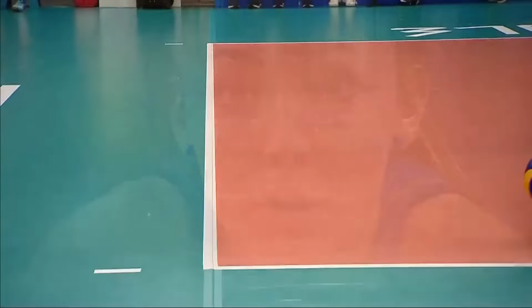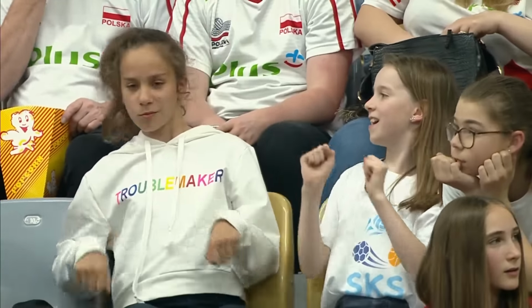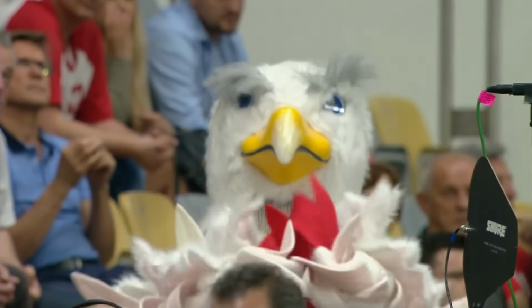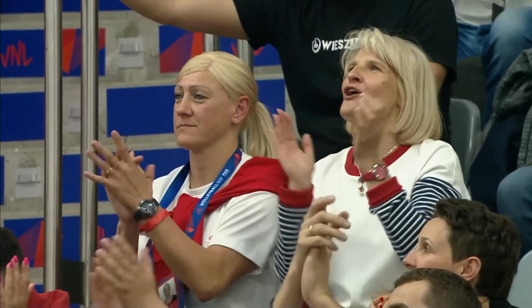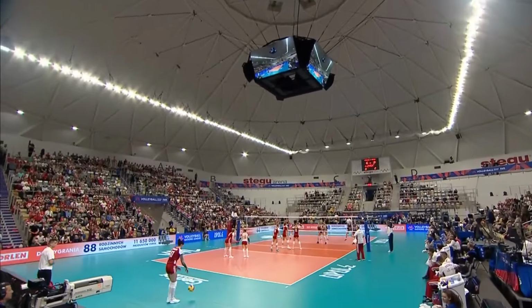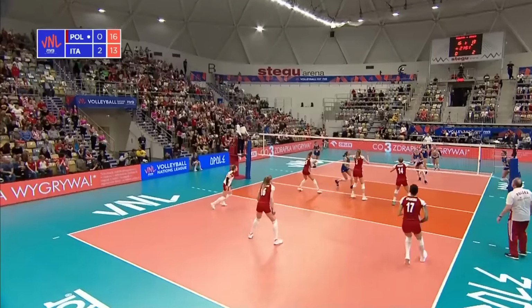Well, it's been an emotional night tonight. Thrilling volleyball for the crowds, young and old, to enjoy as we head in towards the business end of the fourth set. Big Bird's been here throughout. Can Poland continue their domination of this third set?